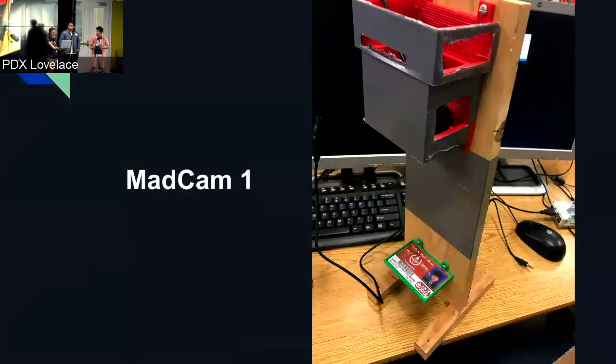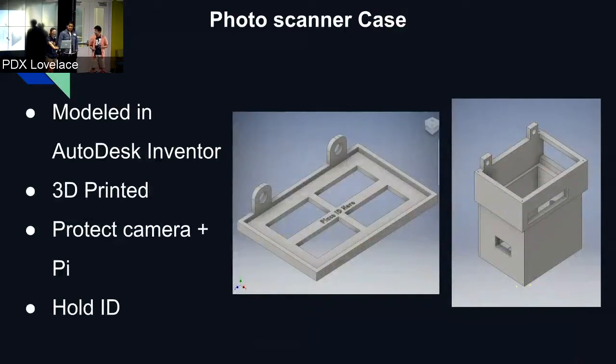So our first prototype, the MadCam 1. The photo scanner case, I modeled it in Autodesk Inventor, which is software that we learned how to use in the freshman class. And so the idea was that it would have the camera on the bottom and the Raspberry Pi on top, and there would be sort of a shelf for the ID to be under. So it just has to protect the Pi and the camera.